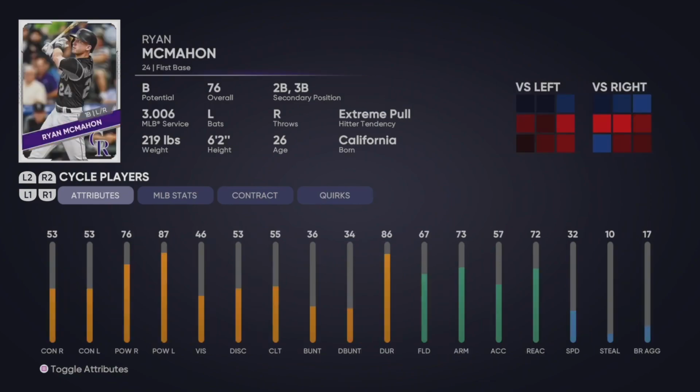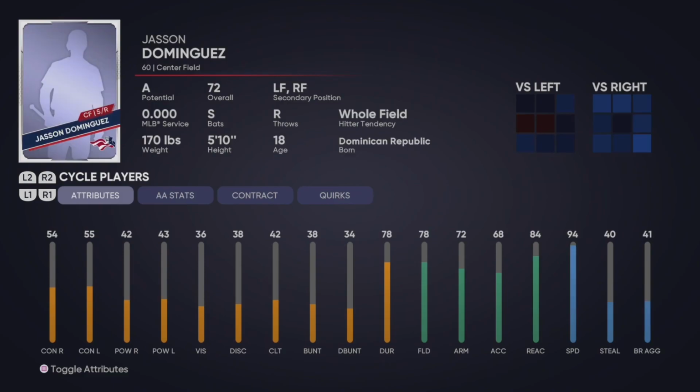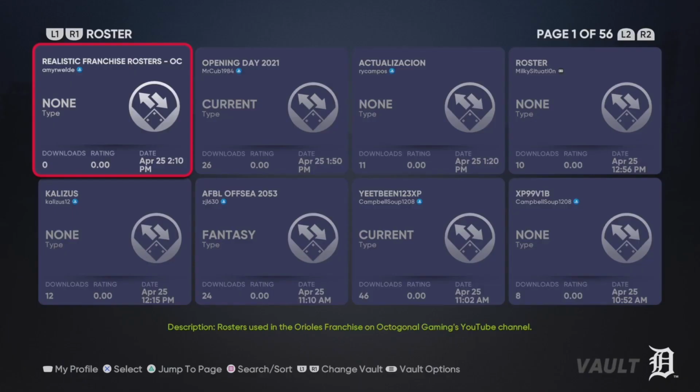I did up Mercedes and Baddoo because Mercedes, he's just been raking this year. I felt like I had to. And then as a Tigers fan, I thought it was only appropriate to make Akil Baddoo better. So I have put my roster on the vault. I know pretty much nobody can download it for the most part, but once you can download rosters, I figured I would have it there.